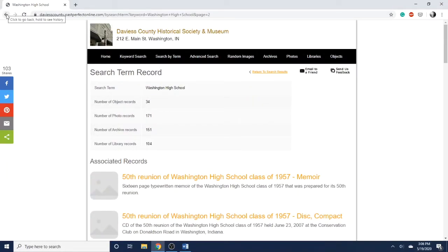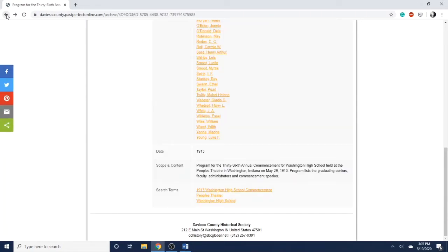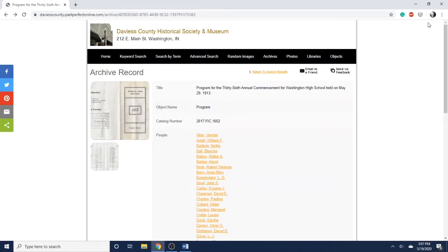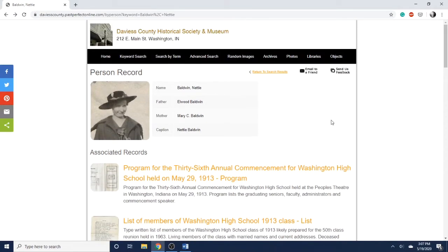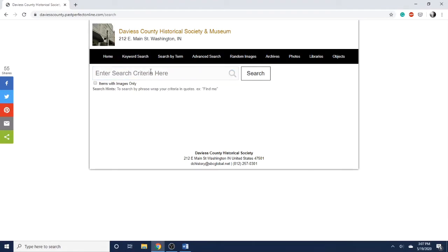Well, let's go back and let's scroll back to where we were before. And let's go back to Nettie. All right. We found Nettie already. But let's say you were looking for that specific name. And you started, remember, in the keyword search box. And remember, when we first came in to our session, we typed in Baldwin in the keyword search. And the computer looked for that one particular name. Well, let me show you how not to do a keyword search. And I'll explain how you can go wrong. Now I'm going to type in Nettie Baldwin.